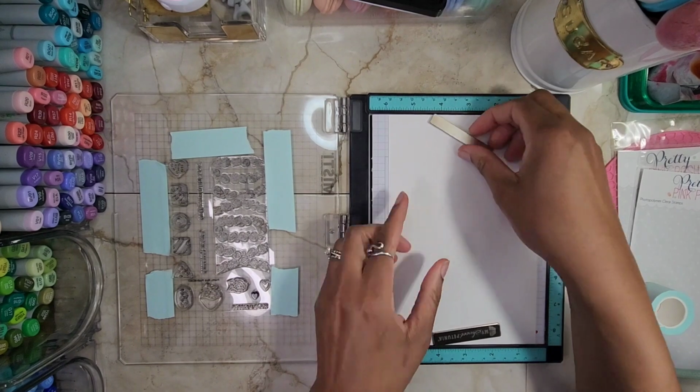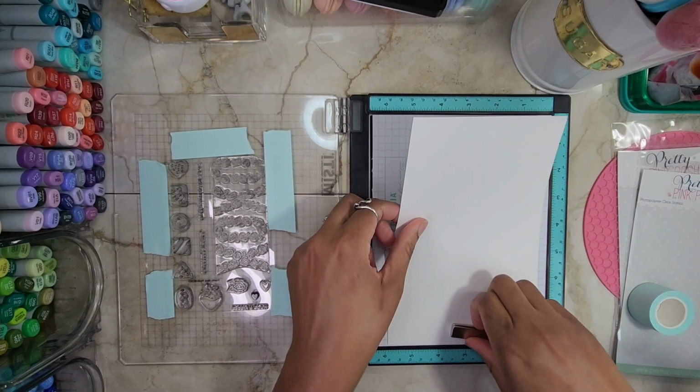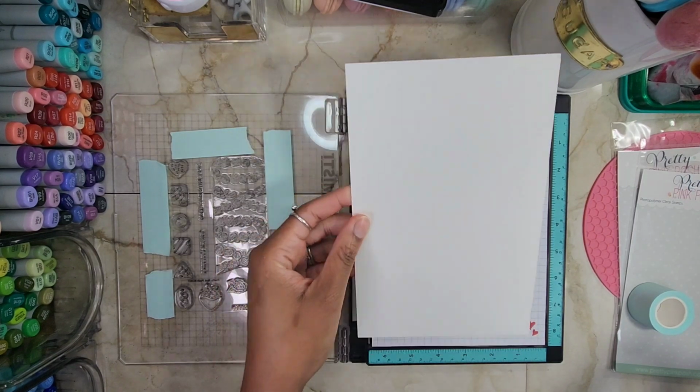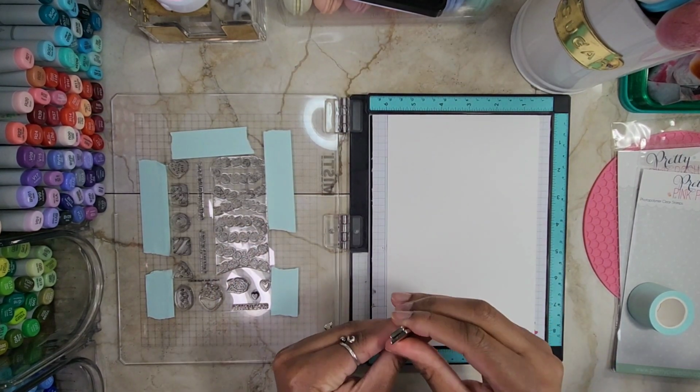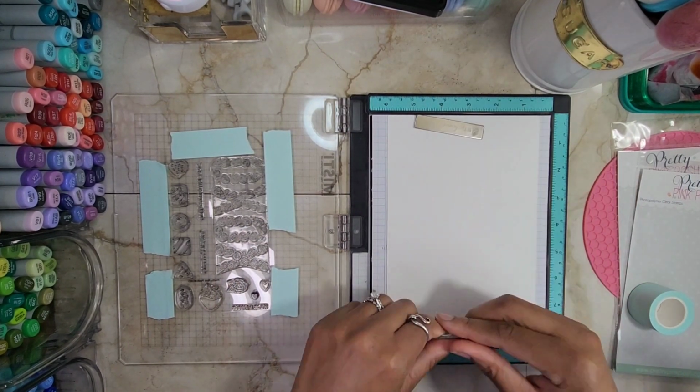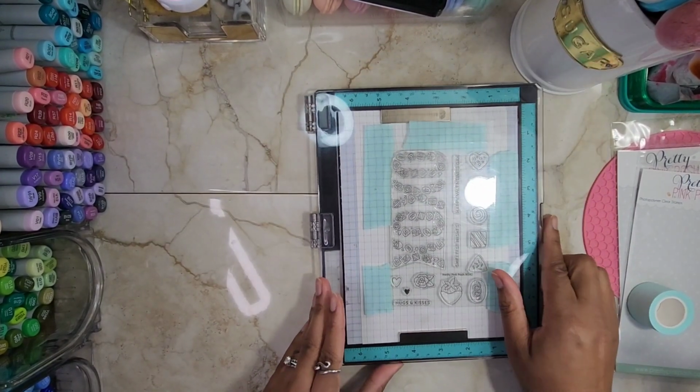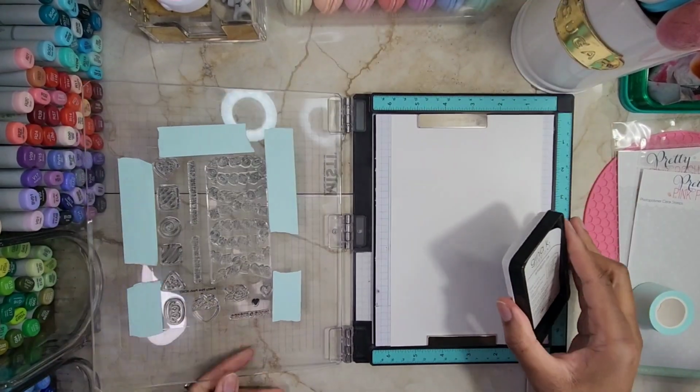And now I just have a piece of white cardstock. Oh, geez. And this is just a piece of white 8.5 by 11 cardstock cut in half, because that's the size of most of the sheets of cardstock in my binder, once I figure out what the binder is going to look like.